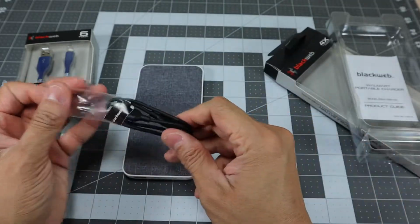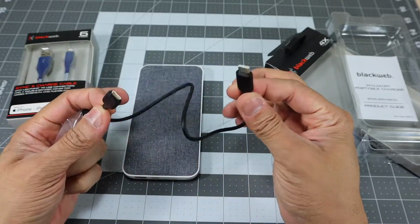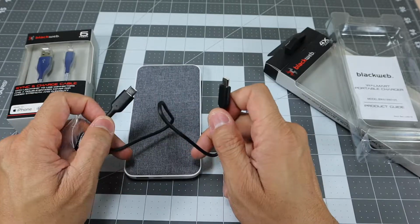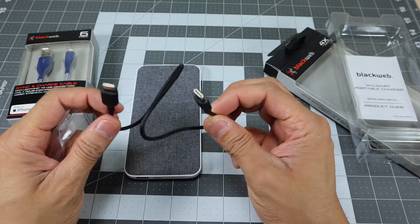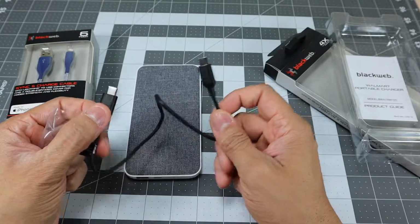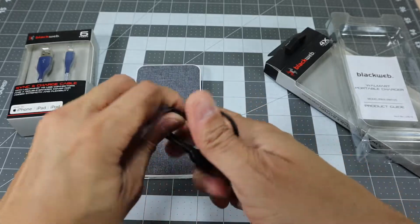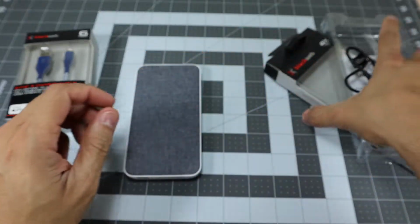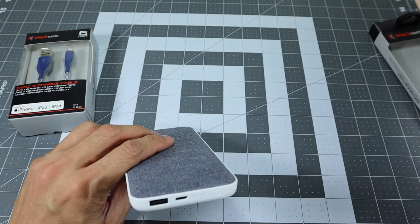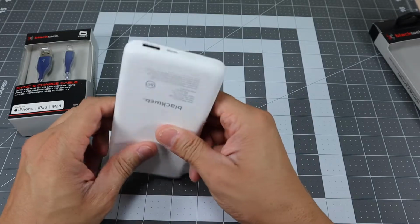So it actually does come with a USB-C to USB-C cable. Now this is what you're going to use to recharge the battery when it goes dead. The only drawback is if you do not have a USB-C power brick to connect one of the USB-Cs to, then obviously you're not going to be able to do that. I fortunately do have one, so I'll be able to recharge that battery fine. Because again, to recharge it, you have to use the USB-C port. You can't use the USB-A option.